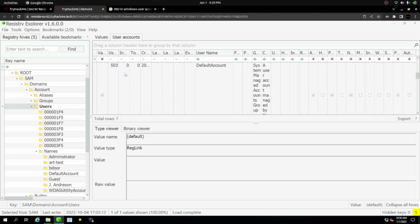And the third one, the default account 503, is also a default account value. And this WDA utility account 504 is also a system created, default account user ID. And look at the rest of the ID numbers for the rest of the users.